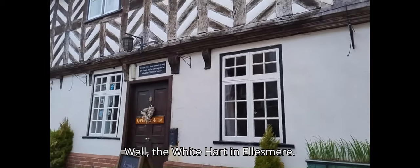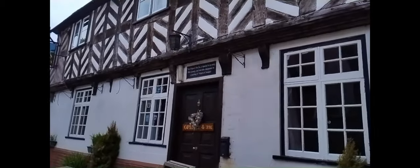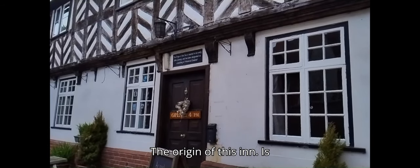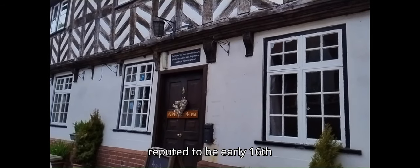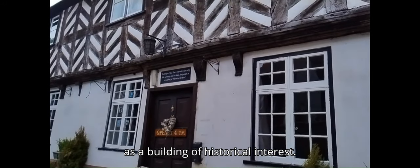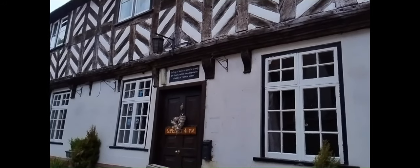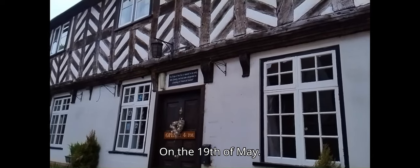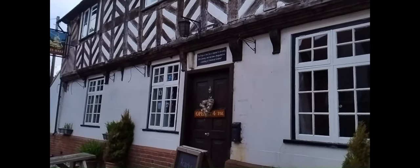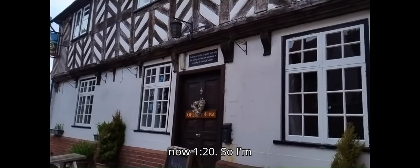Well, White Hart in Ellesmere. This inn is reputed to be early 16th century and has been designated as a building of historical interest. Well, in 2024, on the 19th of May, the only interest I've got is getting a pint. And it's not open until 4 p.m. and it's now 20 past one. So I'm going to die of thirst.